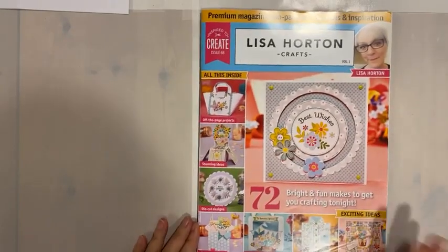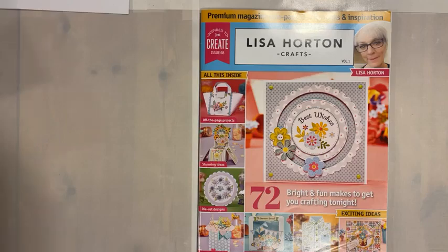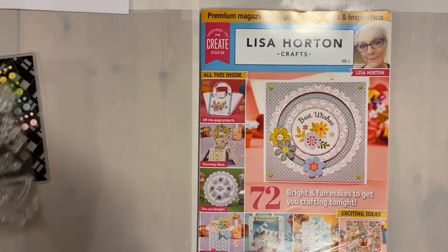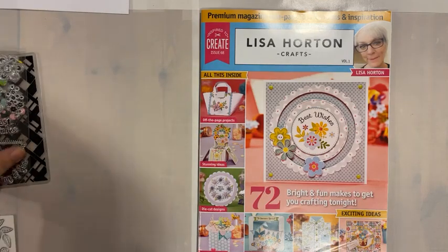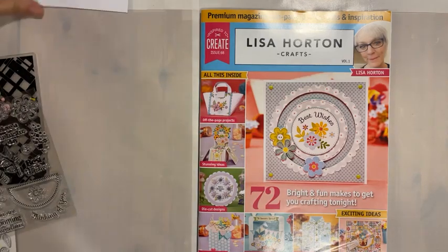So here's your magazine. You get this. Then this is where it gets jolly exciting. I'm so thrilled with this. You get your stamp set. Now let's get a piece of white card so you can see this a bit better.